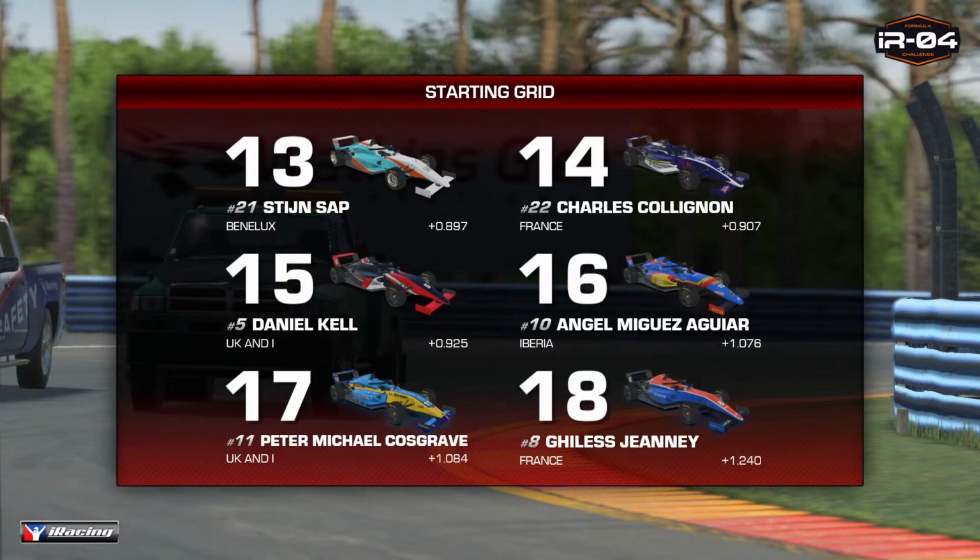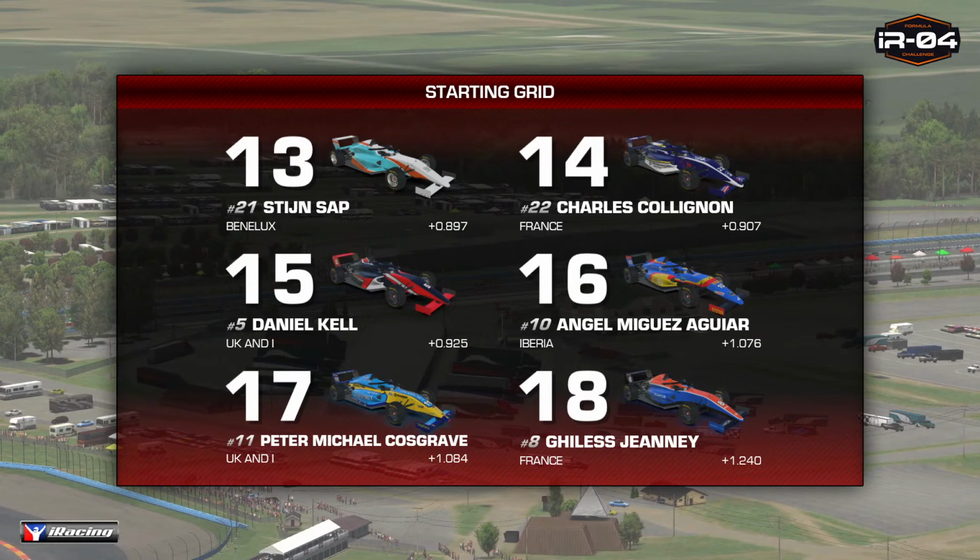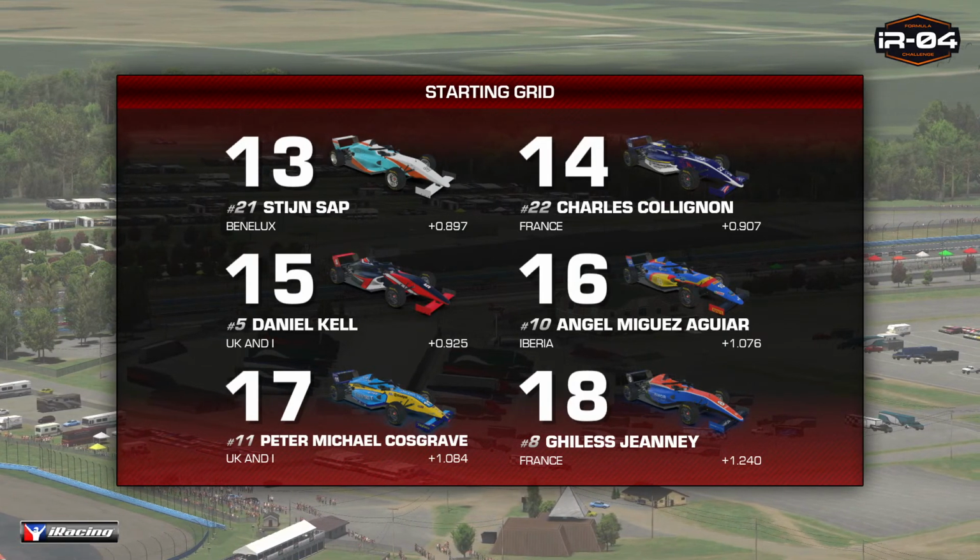He'll be on the right hand side of him down in towards turn 1. Dan Kell P15. He certainly won't be happy with that. Quite a few places back on Lewis McGlade. Those two are in hot rivalry. Aguiar in P16 with Cosgrave 17th and Jenny rounding off the top 18.